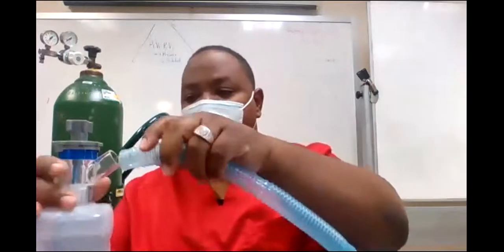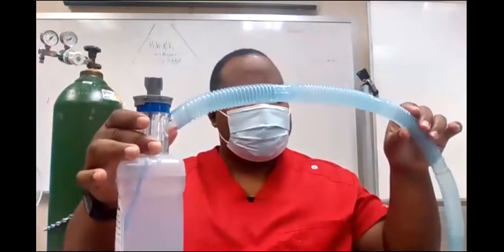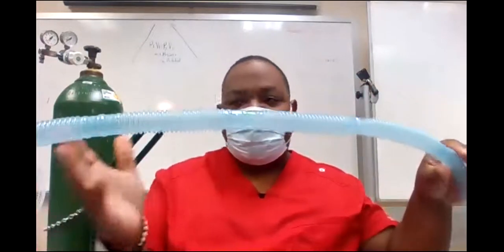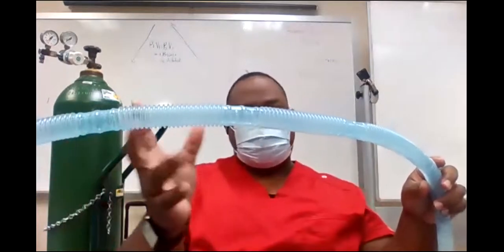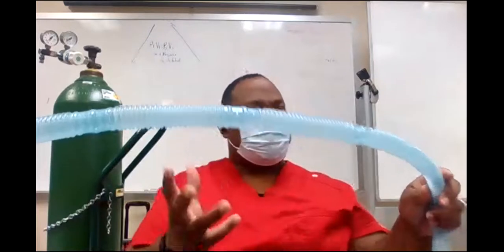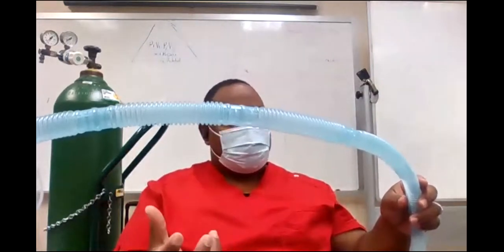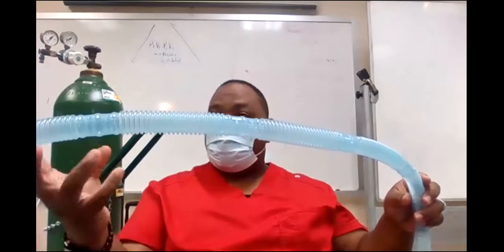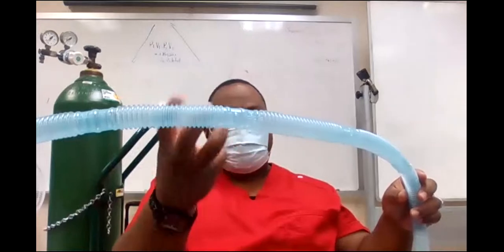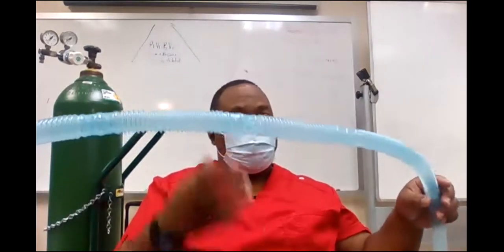So one large bore tubing goes on here, right? Onto the actual large volume nebulizer, okay? And that's going to be bringing all kind of moisture through here. That's going to be aerosol particles floating through here. So eventually, those aerosol water particles will eventually condense and come together and turn into what? Water. Water, like rain, right?